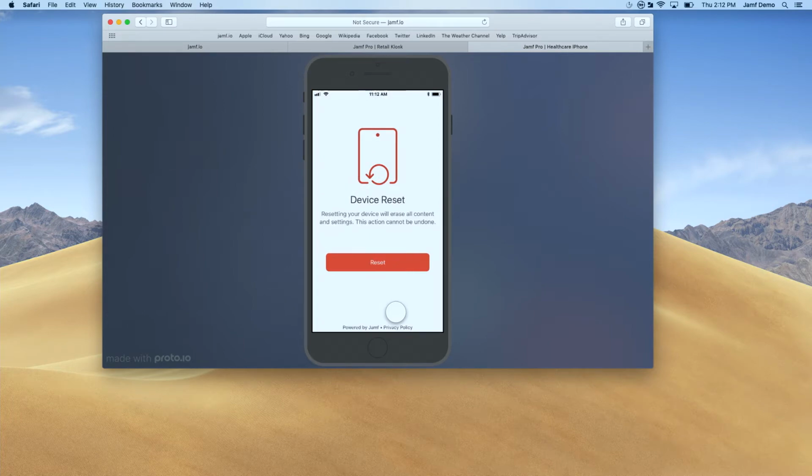If you're at the end of the shift and you're going to reset it and you don't want any of your data on it, this is something great. If you're going to be implementing a program like this, bring it up in your meetings. Let people know that they have control over the device and they don't need to reach out to IT to have the device wiped or anything like that.